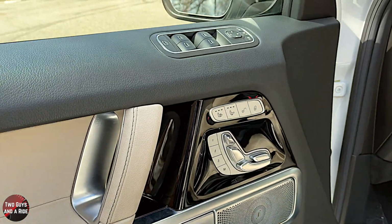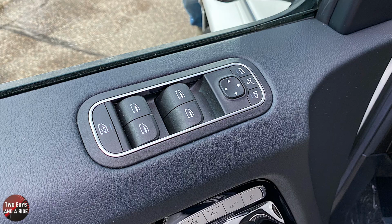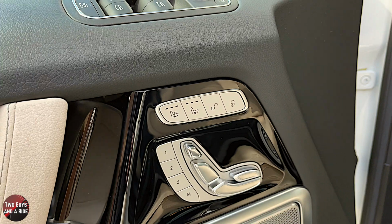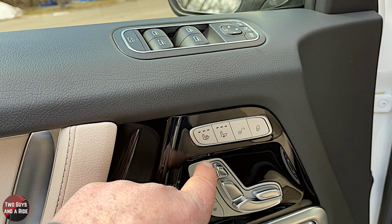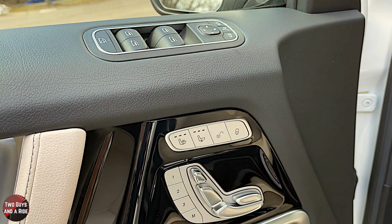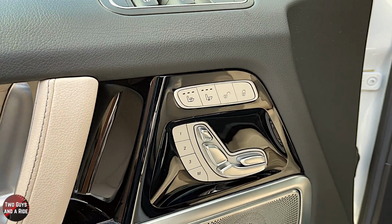You've got, of course, up here, your auto up and down windows. You've got your window lockout. You've got your mirror controls right here. You've got your power folding button for the mirrors. Down here, you've got your ventilated and heated seat controls, and of course, your lock and unlock buttons. You've got your seat controls along with your 3-person memory settings.